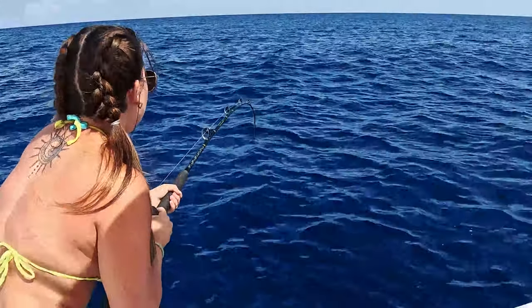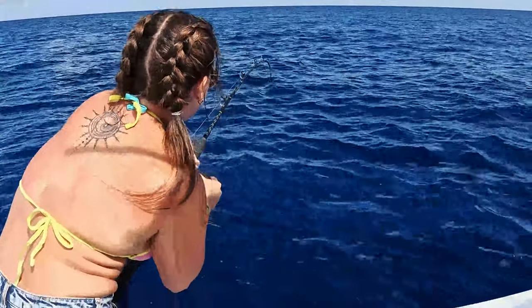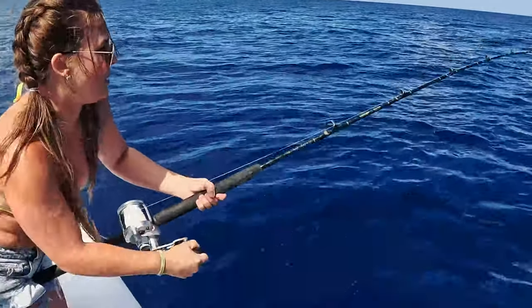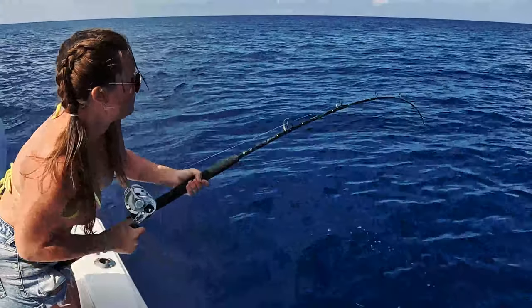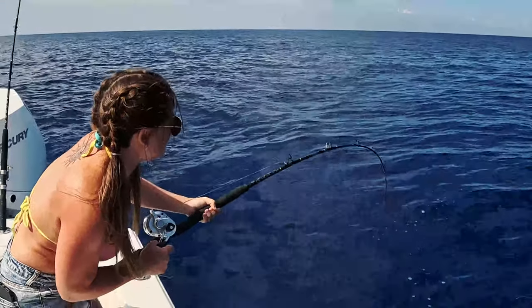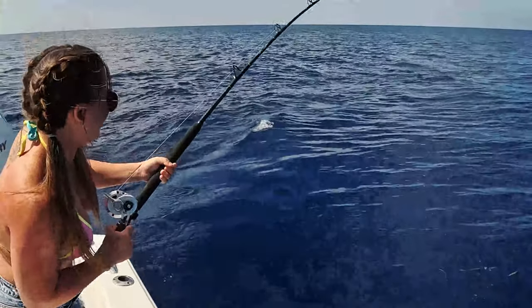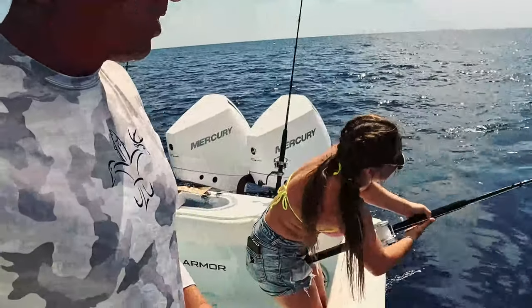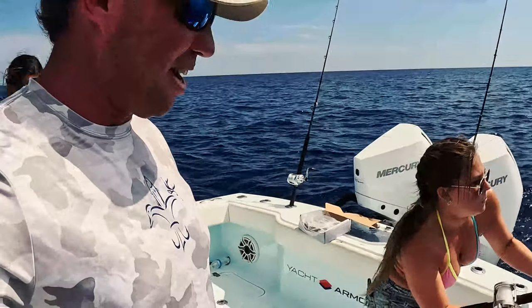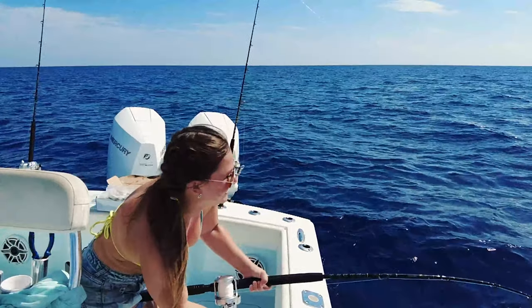Come on, you getting them? You got this. Oh, that's a good fish. That's a good fish, Brittany. Holy shit. Come on. See, I'm sweating that wine now. As Brittany's fighting this fish and rethinking this whole trip today, we don't think it's a shark anymore. It's fighting more like a grouper or something like that. Or maybe a huge red snapper.